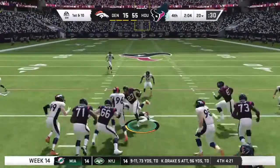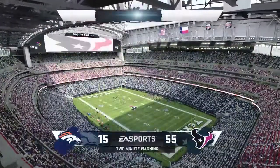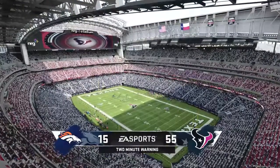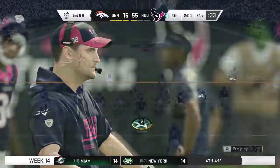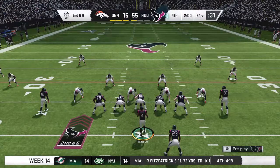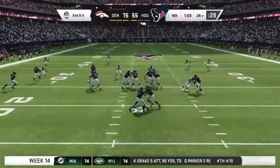Here's Hyde as they begin on the ground. Gets this to the 24 for a gain of 4. Just 2 minutes remaining here in the 4th quarter of what has been a one-sided affair. So it's Texans football as we welcome you back. They've got a 2nd down now as they look to salt this one away.